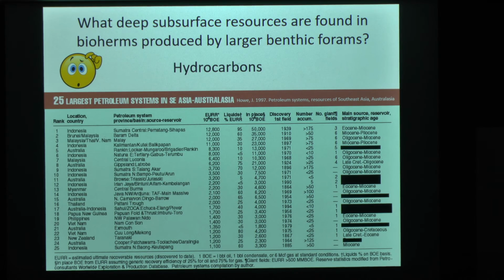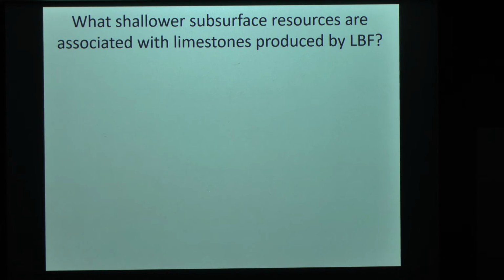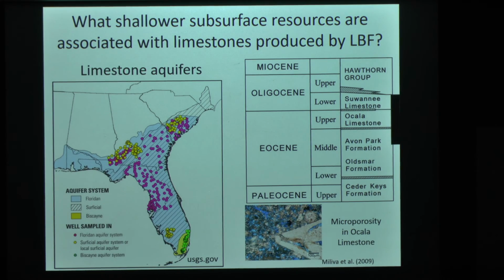For example, roughly 50% of Southeast Asian and Australian hydrocarbons come out of Paleogene and Miocene, so Paleocene, Eocene, Oligocene, Miocene carbonates and other rocks, but out of their rocks, and carbonates have been studied. Actually, Shell and Royal Dutch Shell was because of their Indonesia connections. We're working out there. Okay, shallower subsurface resources. Of course, we're not interested at all in this one.